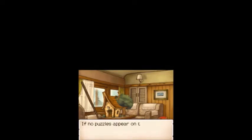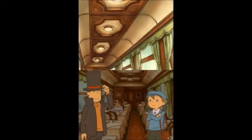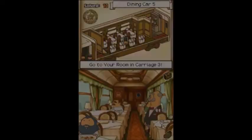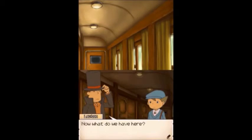Professor, does a Granny Riddleton live in a curious village? Long story. Yeah, Luke, long story. Hide body of person on the table. The Professor and Luke decide to return to the room in carriage 3. Who said that? The narrator. Nobody. I'm the narrator, and I have the power. Hey, we're getting paid more than me, how dare you.